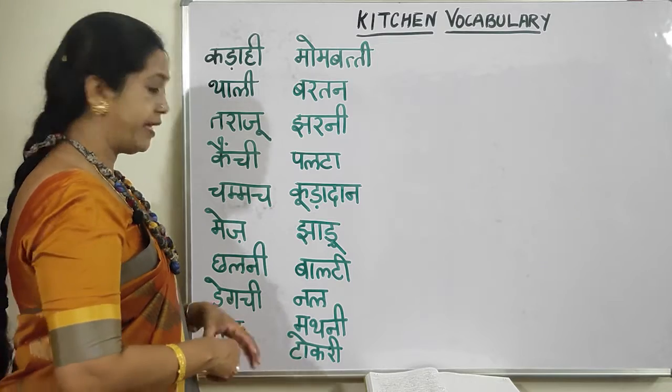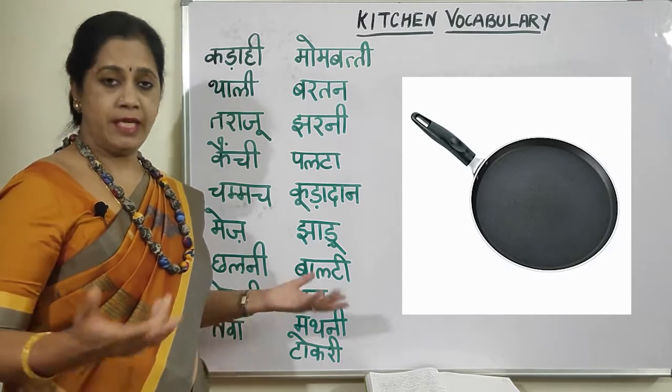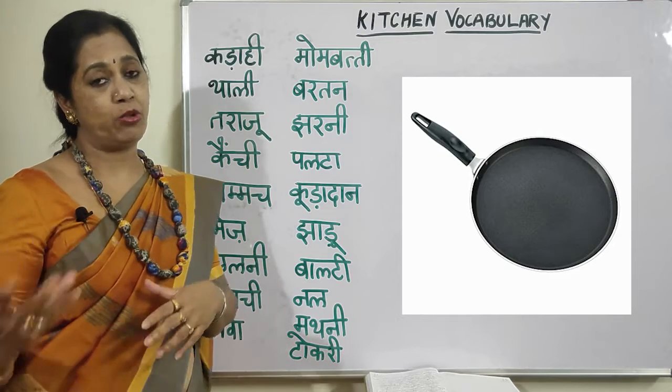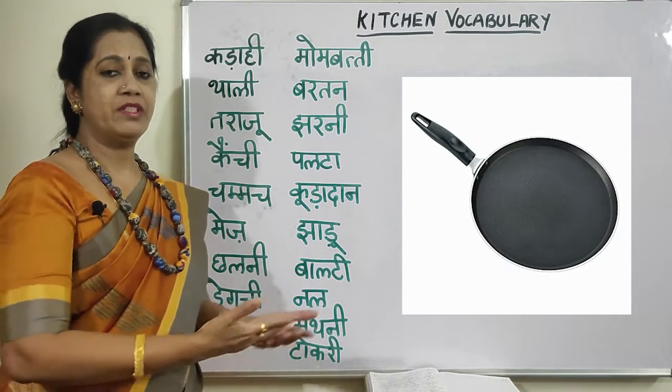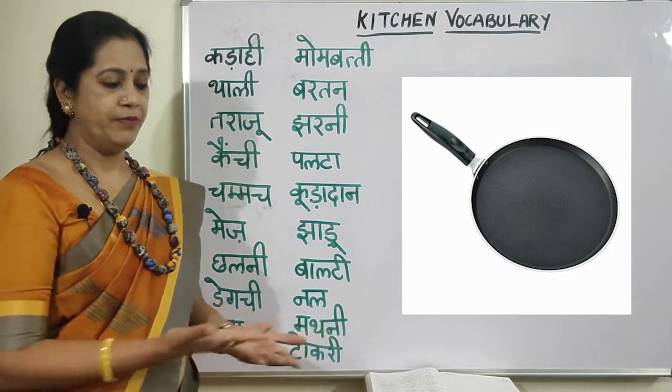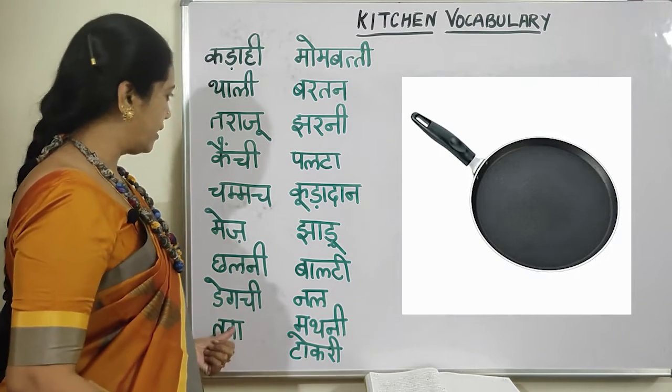So that is dekchi. The next one is tawa. Yeah, I think you might be knowing what is a tawa. Whether you make a dosa in it or you make a roti in it, it is called tawa, which is a flat frying pan. Okay, flat. It will be flat. So that is tawa.